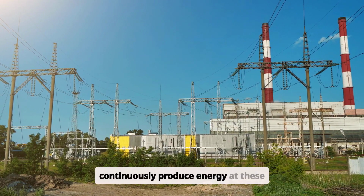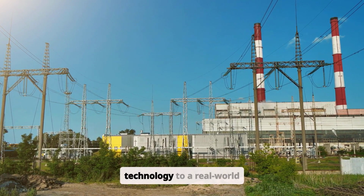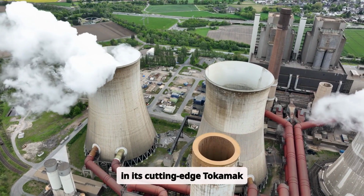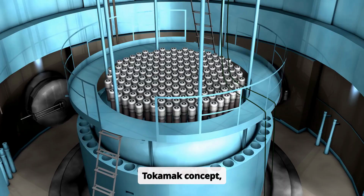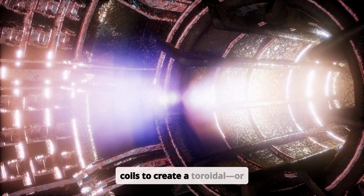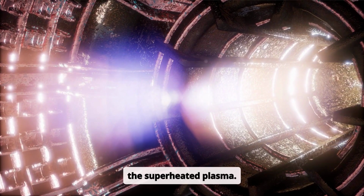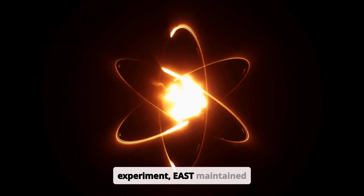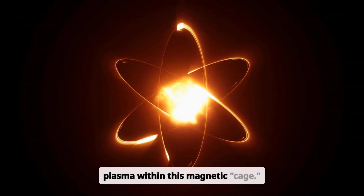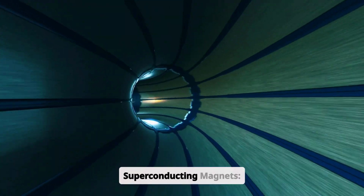If reactors can continuously produce energy at these levels, fusion may finally transition from experimental technology to a real-world energy solution. The heart of EAST's success lies in its cutting-edge tokamak reactor design. The tokamak concept, initially developed in the Soviet Union, uses powerful magnetic coils to create a toroidal, or donut-shaped, magnetic field that confines the superheated plasma. During the record-breaking experiment, EAST maintained temperatures 5 times hotter than the sun's core, sustaining the plasma within this magnetic cage. This incredible feat was possible, thanks to superconducting magnets.